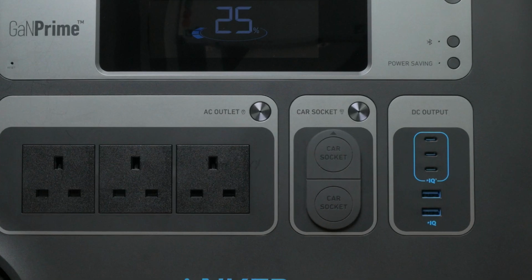The three USB-C ports all support up to 100 watts USB power delivery to charge all the latest tech, including many laptops. The two standard USB sockets don't support any fast charging standard like Qualcomm Quick Charge 3.0, maxing out at 12 watts. If I was being picky, I'd want at least one of the USB-C ports to support 140 watts to charge more powerful laptops like the 16-inch MacBook Pro and future-proof something you'll have for a long time.